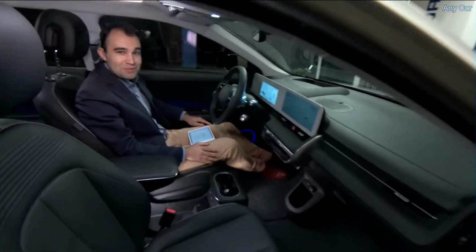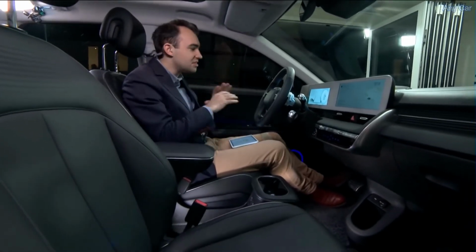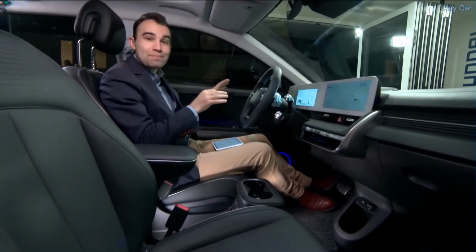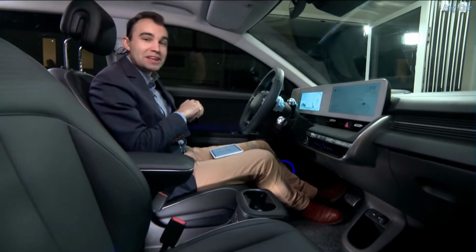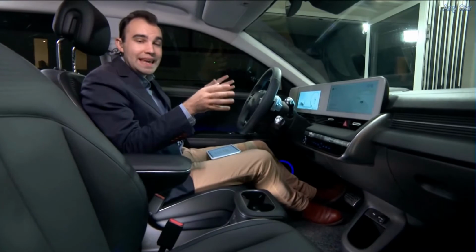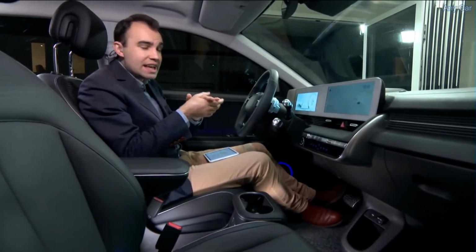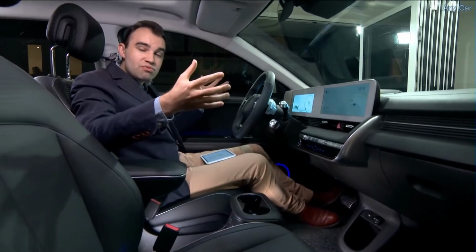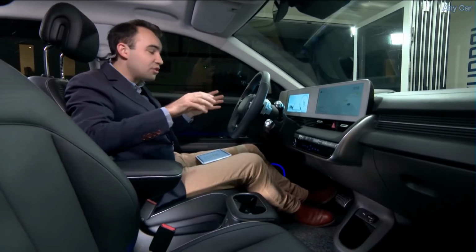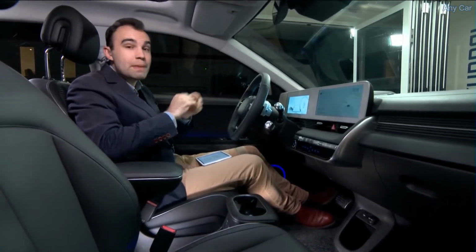Now, I'm still here, I'm still in the front because there is plenty more to talk about. Let's talk about the safety features, because this car is absolutely packed with safety tech to help you anticipate, avoid and minimize impacts. Now, the IONIQ 5 is based on Hyundai's new eGMP platform. It is ultra strong, and in the event of a crash, it helps dissipate energy around the car away from the passengers.